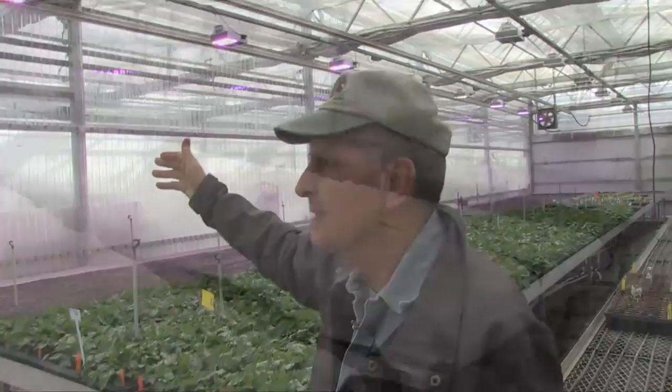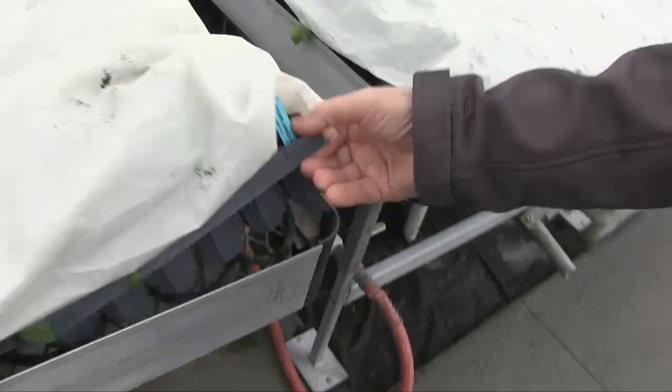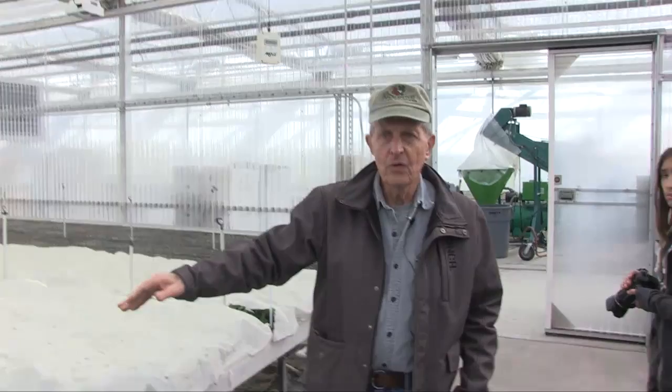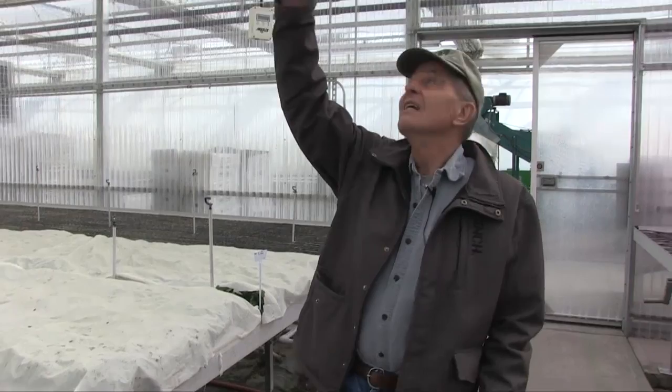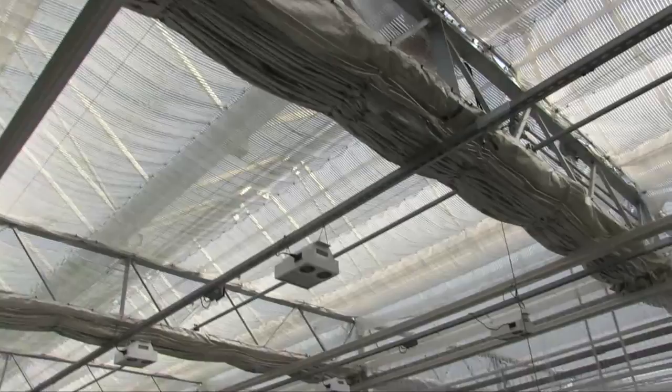As the humidity gets to a certain level, the misters come on automatically. We have bottom heat. The heat is right here on the bottom, so you have the heat right where we want to grow the roots. Then you see we have shade up there, so with the shade we can control the heat in here so it's not too hot and dry. And then above the shade, we have what's called a thermal curtain.